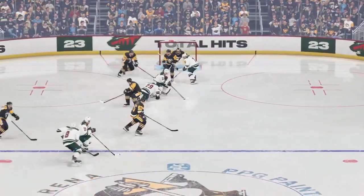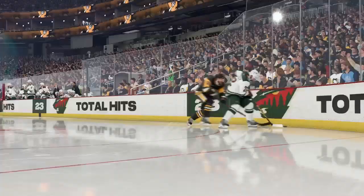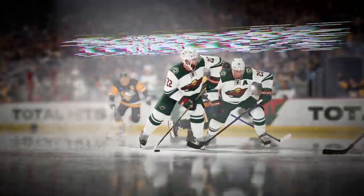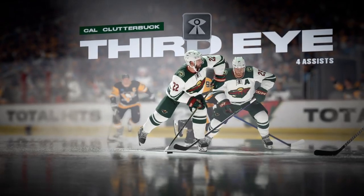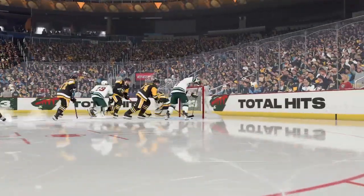Such a beautifully executed goal, but it's all in the past, James. Knowing exactly where everyone is on the ice, you have to have the hands to be able to distribute a puck like this. But how about the vision? How about scanning? How about processing where everyone is? This is unbelievable from start to finish.